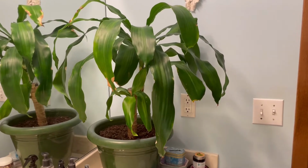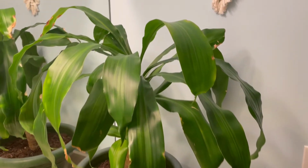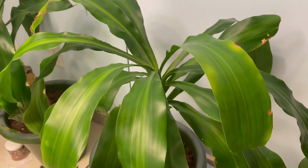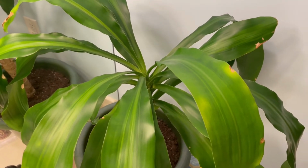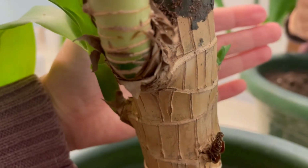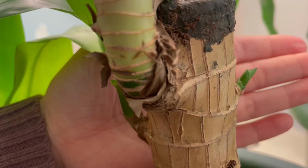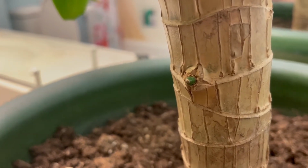We have another sad looking corn plant, but it's not as sad. I ran out of space in the living room when we were cleaning, and so I stuck this in the bathroom. It obviously doesn't match anything, but it is starting to look better. So the leaves are just more vibrant. It also is showing some new growth points as well, which is really exciting. So you can see there's one there. There's no window in my bathroom, so it must just really love the humidity.